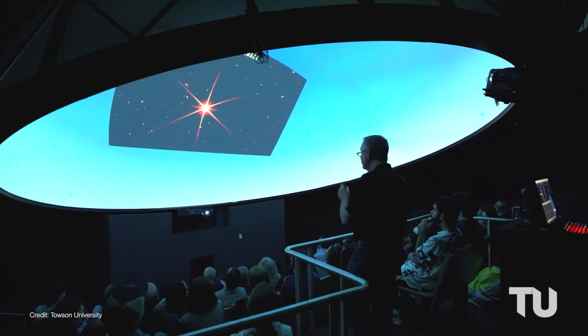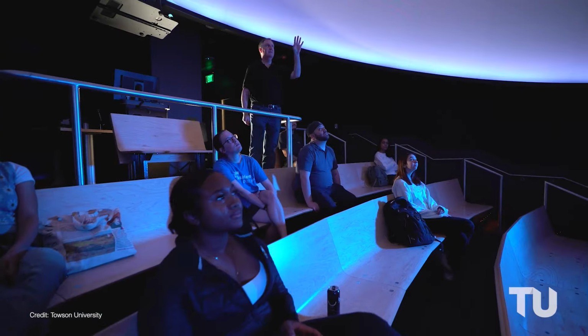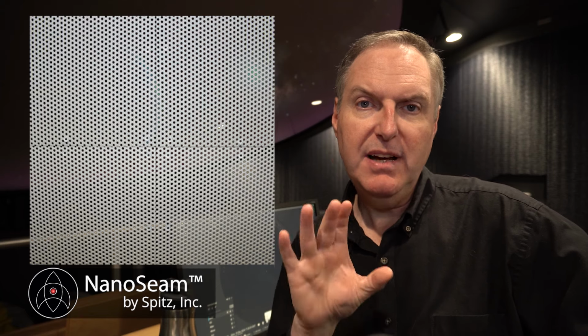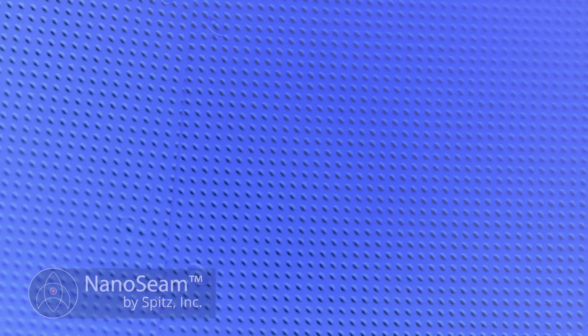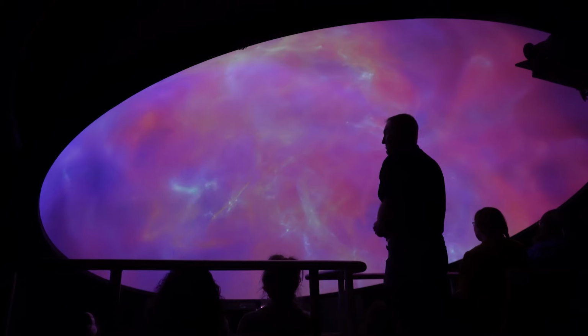The dome is also tilted by about 15 degrees, and that allows people to see into the sky without having to strain their necks too much. The dome material is a product called nanoseam. So it's got these tiny perforations which allows heat to ventilate through, but the panels are lined together in such a way that when the projectors are on and the house lights are turned down, you don't notice any seams or anything like that in the sky.